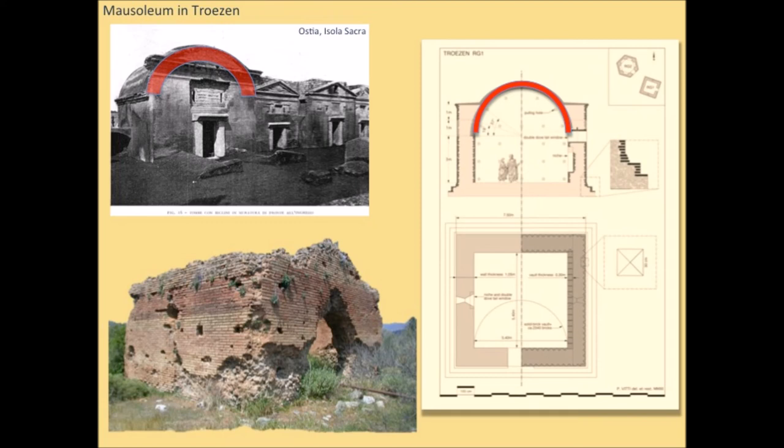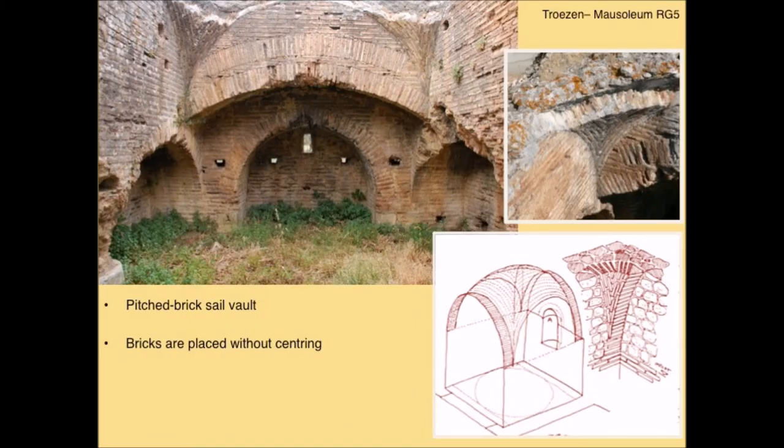Another very interesting example is another tomb that is in Troezen. In this case, our interest is the use of a very peculiar building technique with bricks to create brick vaults. This is the so-called pitched brick construction, which is a technique that was very common in the Near East, in Mesopotamia. It's quite documented, and was used for the first time in Greece, let's say, under Trajan.